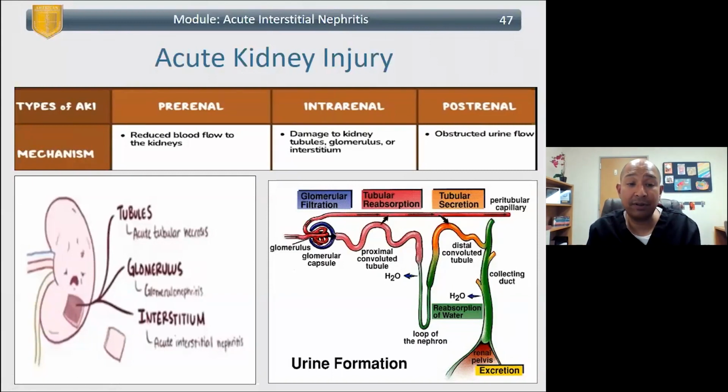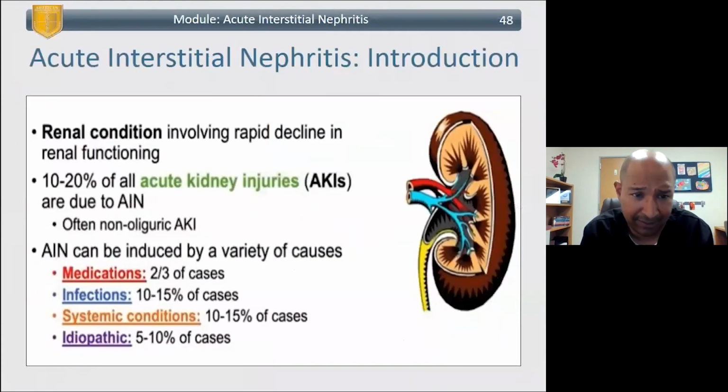So of course, when you think about tubules, everyone's going to mention acute tubular necrosis. When you think about the glomerulus, you can think about glomerular nephropathies, nephrotic syndrome. But the one I feel goes under the radar, which is why it's going to be a great question for your board exams, is the interstitium, hence acute interstitial nephritis. And that's what I want to talk about today.